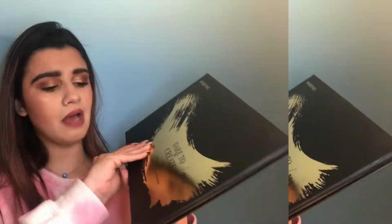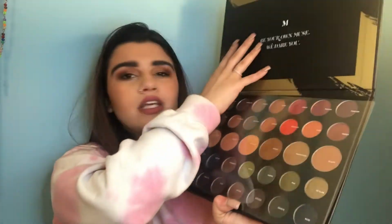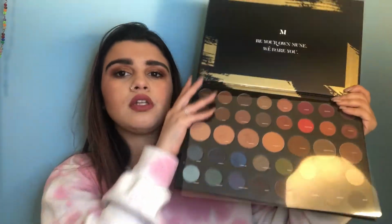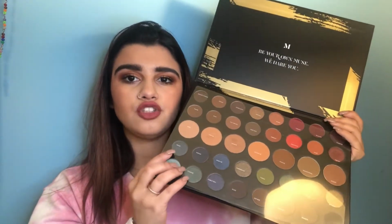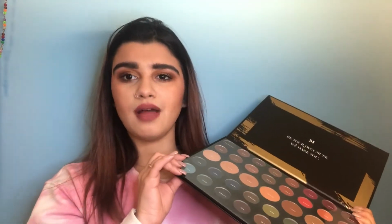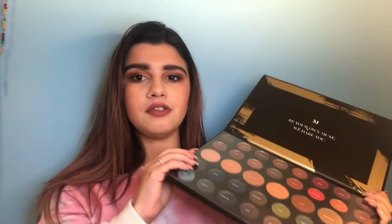So when you open it, I haven't really gotten to this palette, as you can see. Once you open it, it has a little saying, and it has this little plastic thing that every palette comes with. But this one has its names on it, so I wouldn't throw this guy away. Usually I do throw these plastic ones away, and I really don't like to.